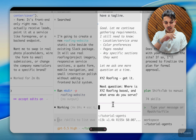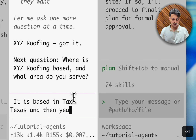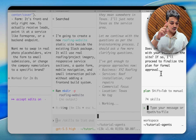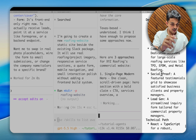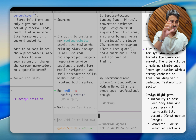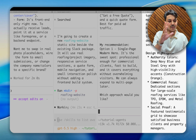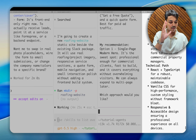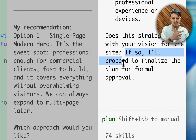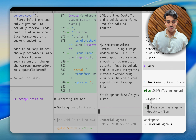And then, yeah, let's see. It just created a text, but I guess it's okay. It's fine. Okay, so Gemini actually went ahead and gave me: I have designed a strategy for XYZ Roofing that targets the commercial market. The site will be a modern single page React application design. Blah blah blah. Does this strategy align with your vision for the site? If so, I'll proceed with the finalization plan for formal approval. I will say sure. Awesome.